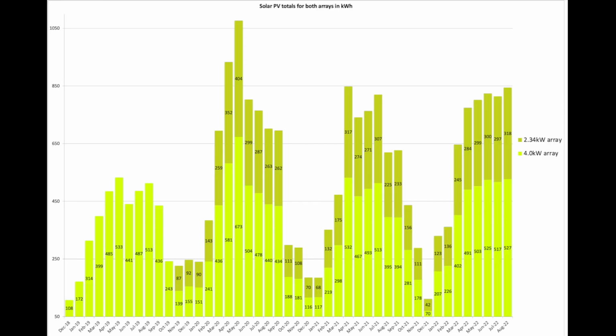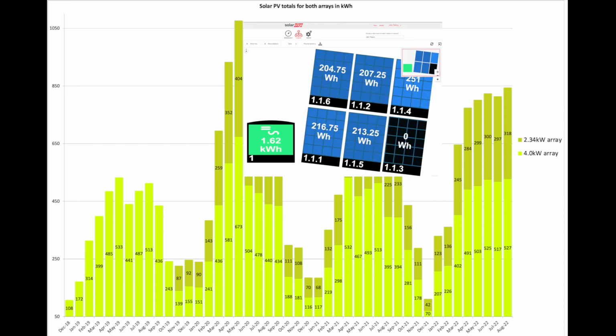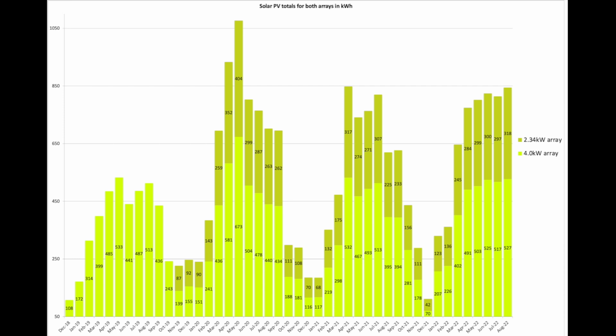And this is the split between the two arrays, so 527 versus 318. You can see there hasn't been a hit yet on that panel, but September's readings are going to be very different when we look at those stats. Hopefully I'm not going to be offline for too long with that dead panel. Oh, dead array now rather than dead panel.